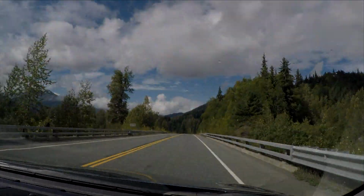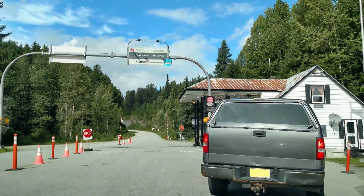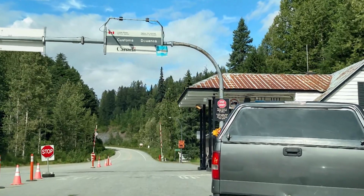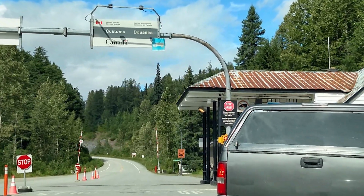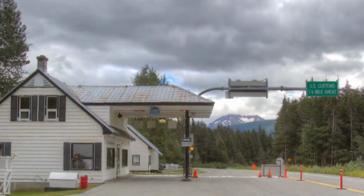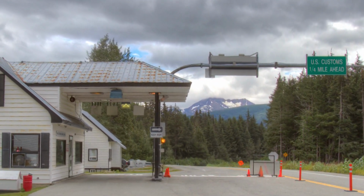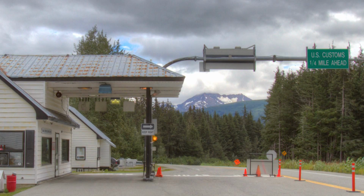The Canadian officers at the border are usually very nice, but they do have an important job to do. Even though it's a smaller facility than you may see elsewhere, they're still very thorough. It's a good idea to have all your papers and permits in order before you get there. A valid passport will meet their requirements.